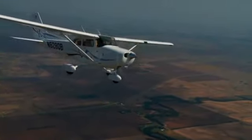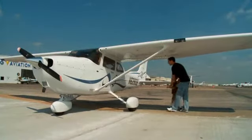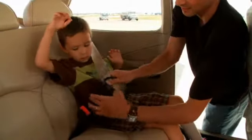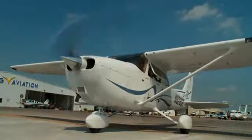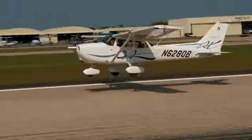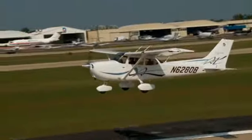Its advanced avionics and pilot-friendly flight characteristics make the Skyhawk an ideal choice for the newer pilot or their first aircraft. Its timeless high-wing design offers many benefits, including exceptional stability, excellent visibility, and simplified pre-flight inspection.